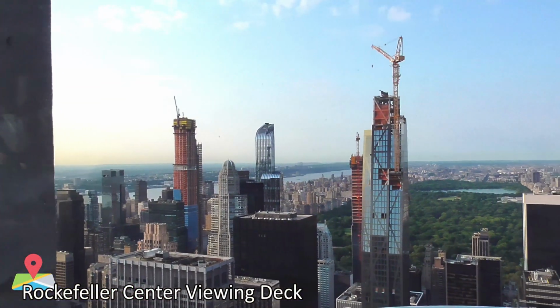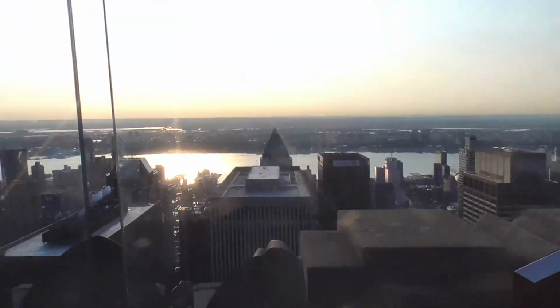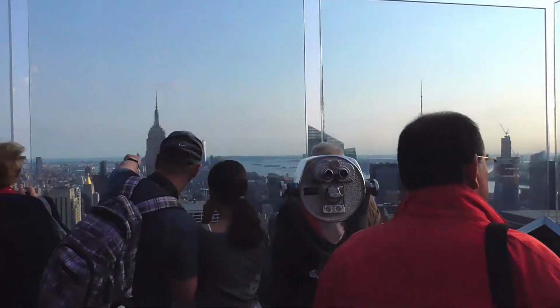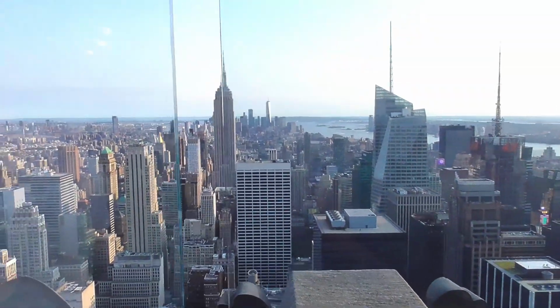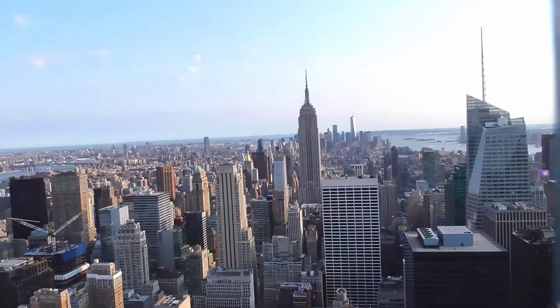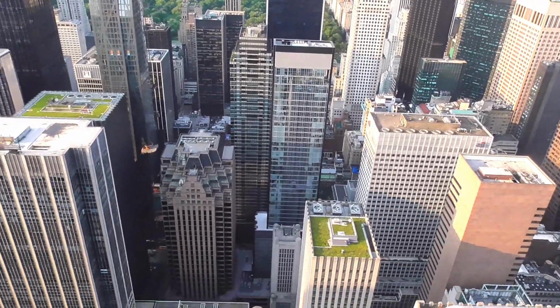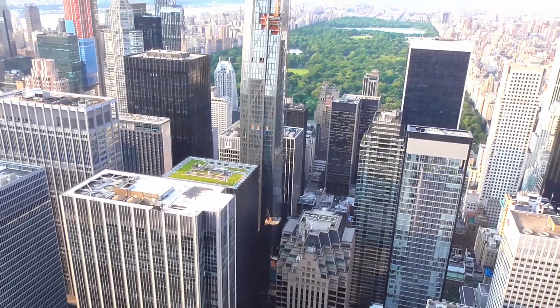So we're going to the top of the rocks now on the Rockefeller Center. So the first view from the window. Unfortunately, they're building new buildings there. Still building so much here in New York. This is the highest floor, as high as it gets.